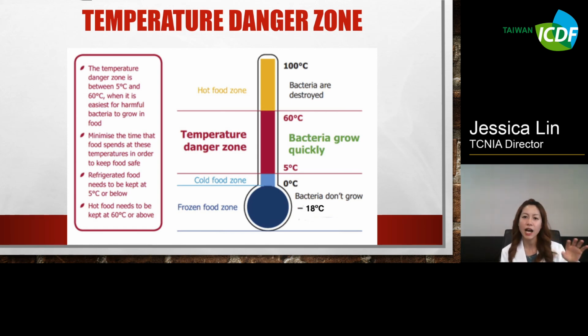And on the very top of the thermometer, you have the hot food zone. This is actually the cooking zone. Bacteria are usually destroyed at 100 degrees Celsius. That's why we say always cook your food until it's well done. Never undercook your food. On the left is just the highlights of this thermometer.